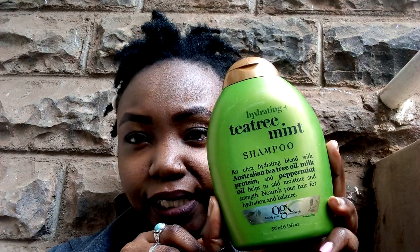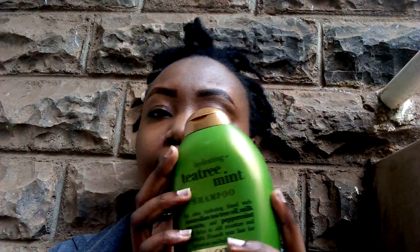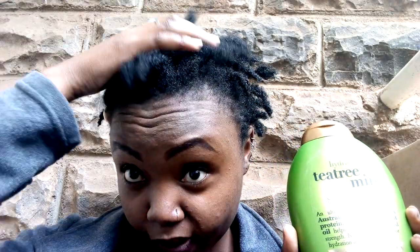Yes, so let us get into my first product. So I'm going to talk about my shampoo. Why am I using this one? It's because this is tea tree mint shampoo, as you can see, and it has peppermint in it, and there's some oil that I used to use back in the day that was peppermint, a virgin peppermint type of oil, and it used to really grow my hair.